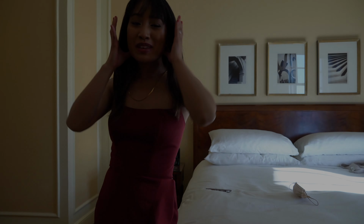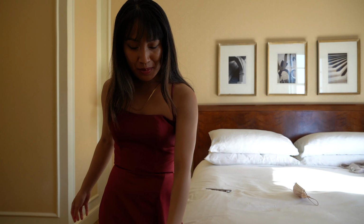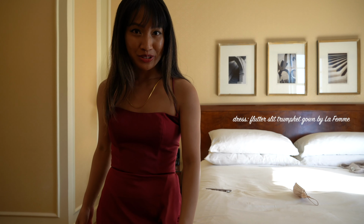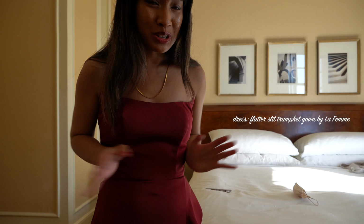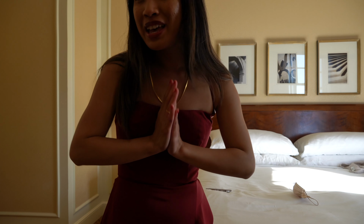Into this red gown. I bought this gown from Nordstrom for about $300. Really worth it because it's my first hotel collab, so I really want to do my best. And I'm about to go take some pictures.